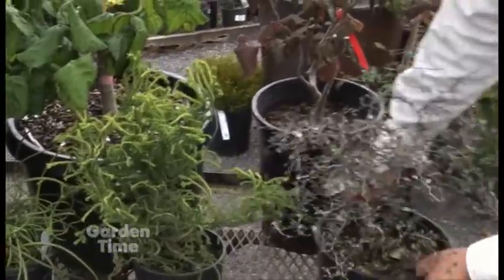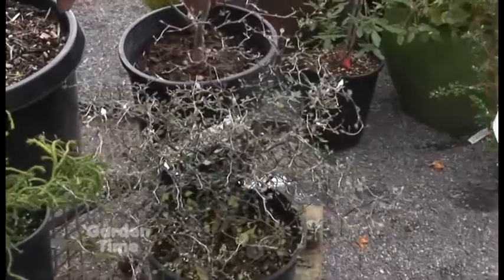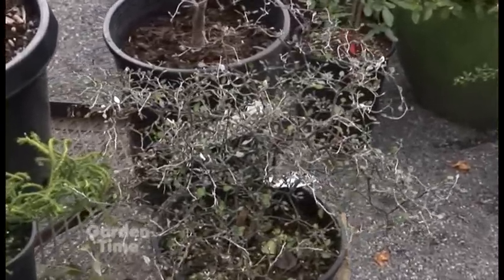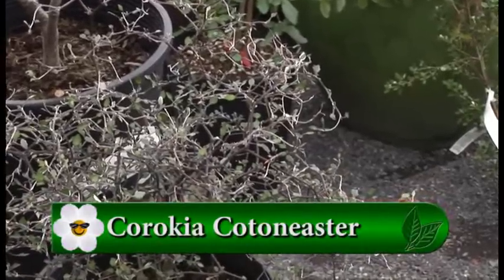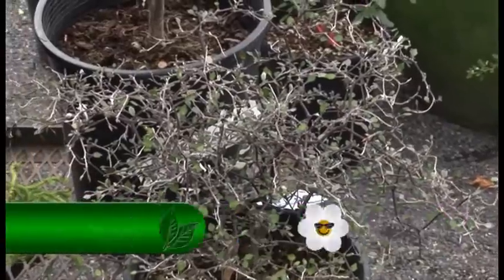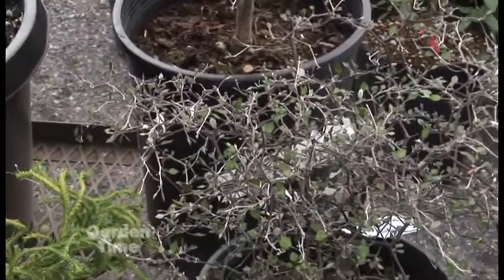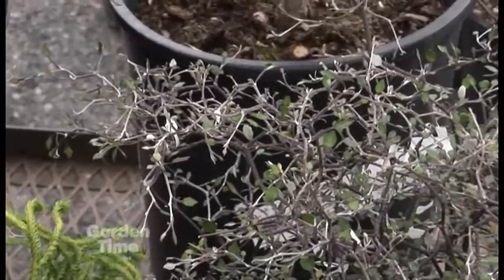Now, tell us about this little gray beauty here. This is probably my first introduction to twisted plants. It's a neat little thing called a Corokia. I don't know of a common name for it, do you? I don't know of a common name either, no. Okay, yeah. Let's call it twisted gray plant, shall we? There we go, yeah. Well, I think I've heard it called a wire netting bush. But anyway. Well, that could be too.